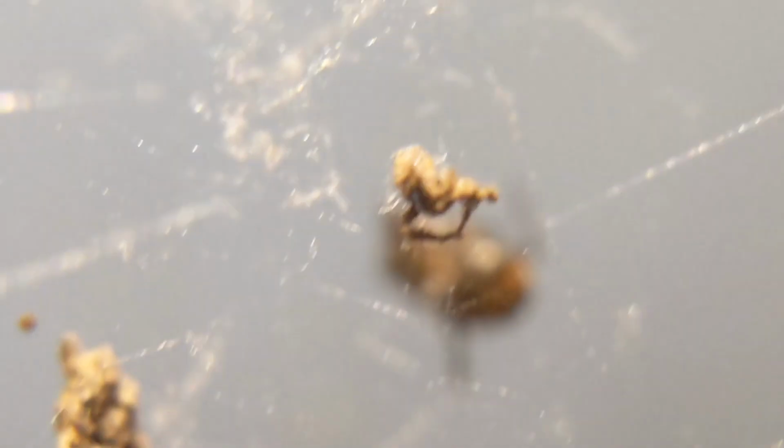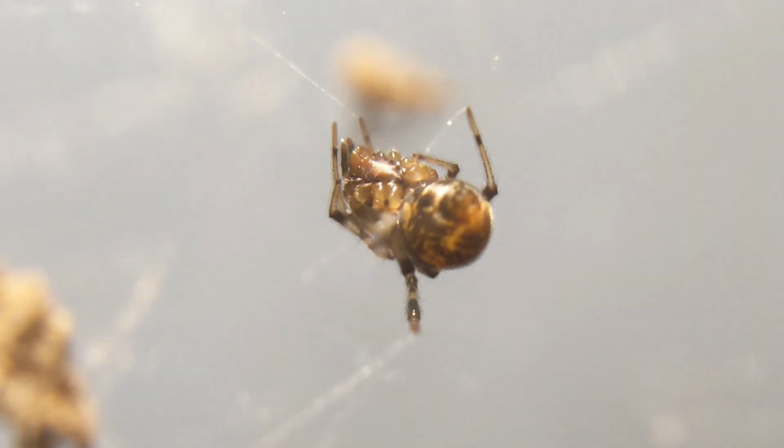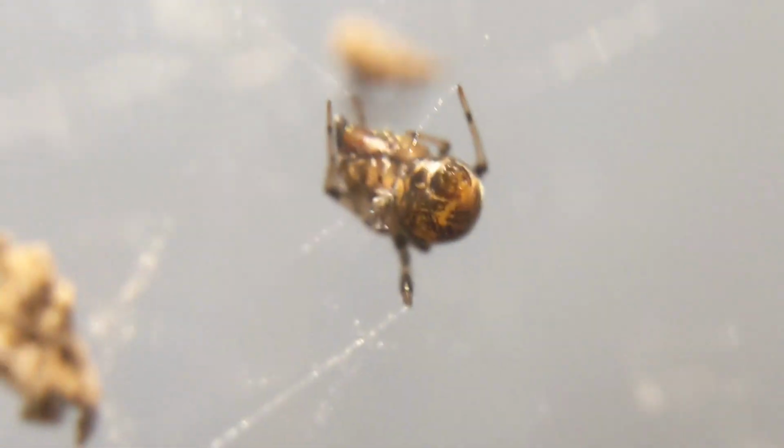They take out pretty much everything that ends up landing in their web, even local pests that wander their way into the vivarium, mostly end up getting taken out by these spiders.